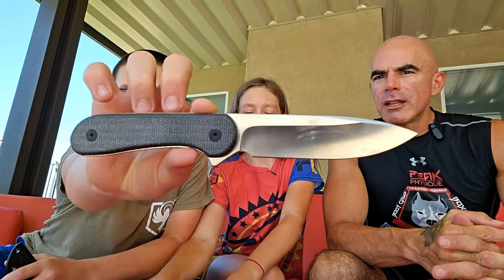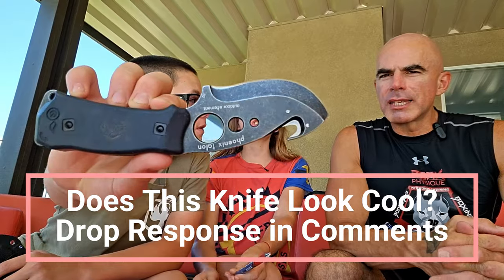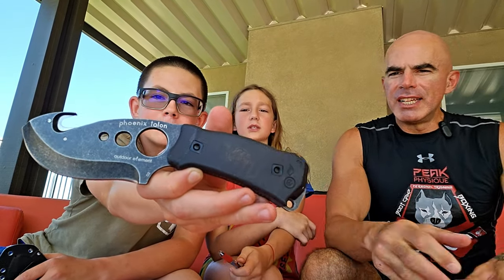Right here is a Civivi fixed blade, the Elementum, that I usually carry around. And here's one that we usually keep in our RV. Everyone says it does not look cool, but I feel like this looks cool. It has a fire starter. It's for gutting fish. It's a snub-nosed, cool knife, but it's just so big, clunky and heavy, and I don't even know what it's for. And it has a fire starter on the end.